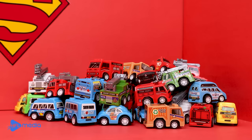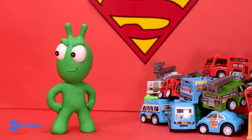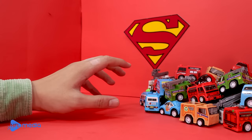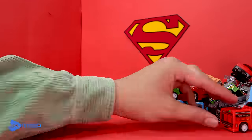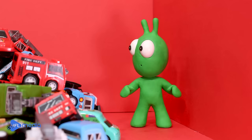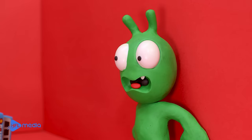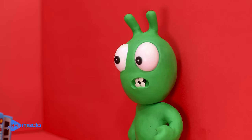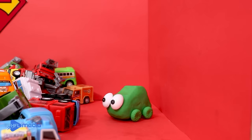Wow, a collection of toy cars. Will John find Pea Pea hiding among the toys? Pea Pea is about to be exposed. Feeling too nervous. Quick-witted Pea Pea pretends to be a toy car.